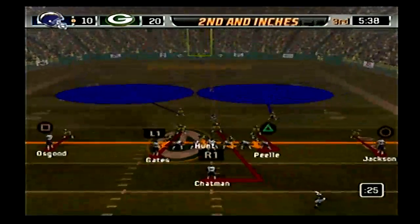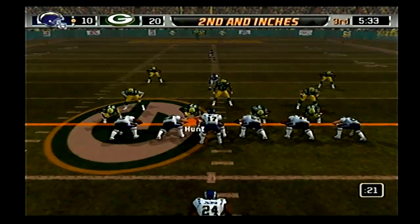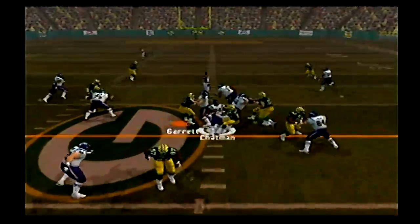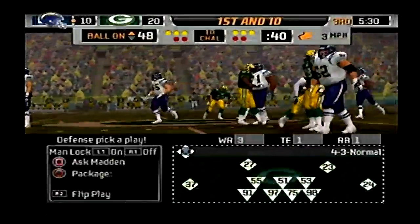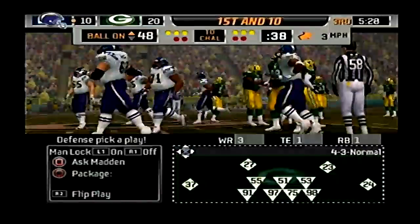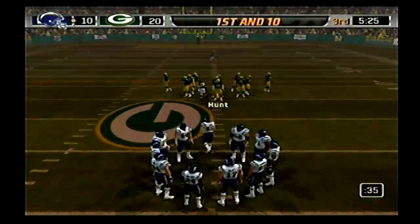Chapman, the lone back. Rivers with a man in motion. Handed off to the back. Thompson is there on the stop, but they allow them to pick up the first. First down coming up after that run. Ball right around midfield.